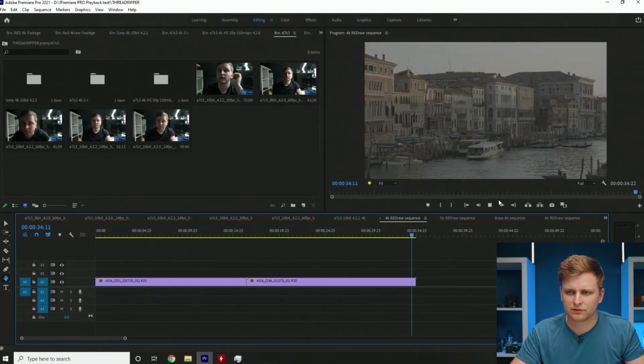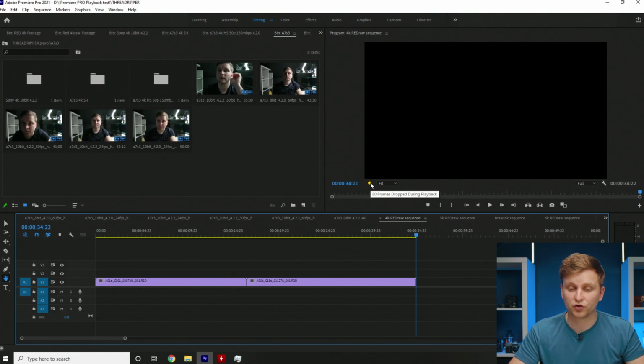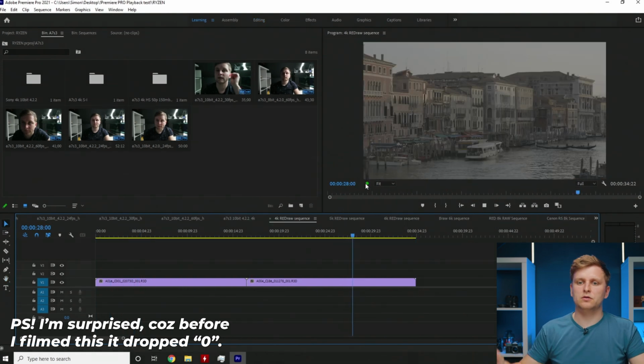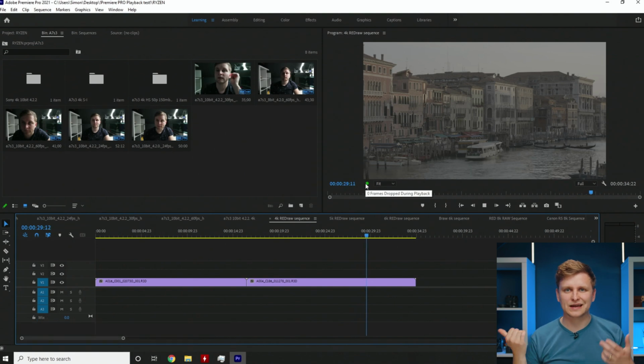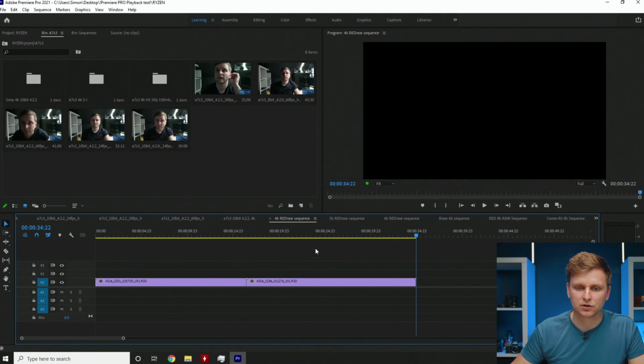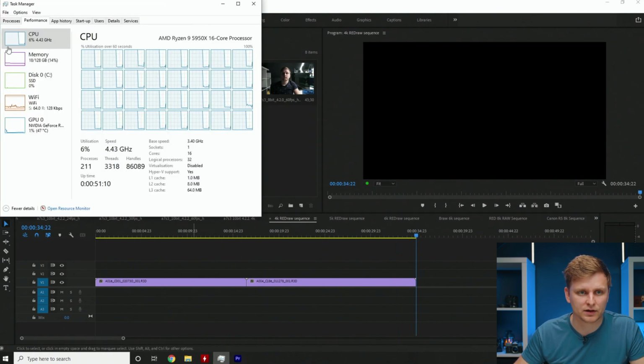Let's go back to the Threadripper system. Our Threadripper system dropped 80 frames at full resolution. It's very interesting. It's very weird to see that on Threadripper actually. Yeah, look at that. Our Ryzen system is not sweating at all, and it's playing back 0 frames dropped. It looked like this was quite CPU heavy over here as well. As you can see, all core boost.